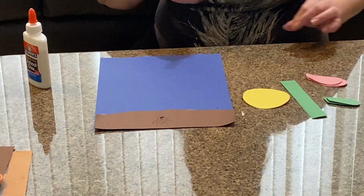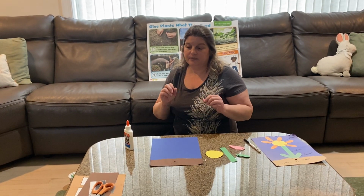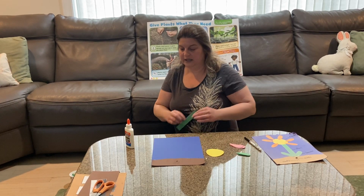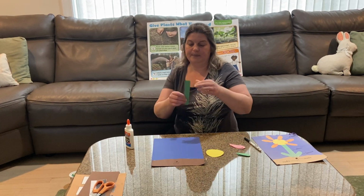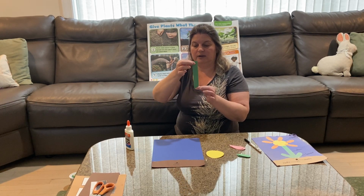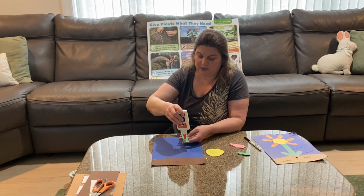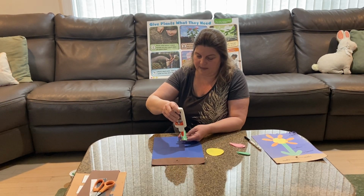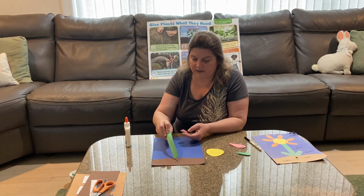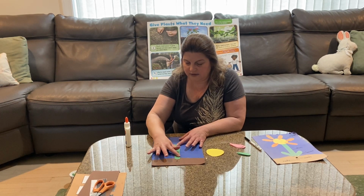Now, once we water that seed and we put it in a sunny spot, something starts to sprout up. It's called a stem. And a stem is a long green paper. So we're going to put glue on our stem. And we're going to glue it coming out of our seed. Out of the dirt is going to come the stem.